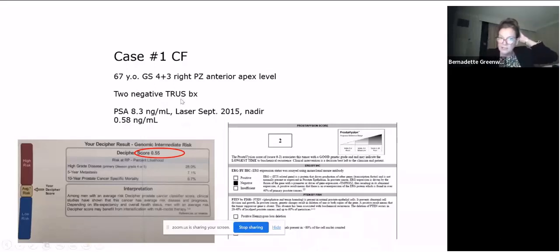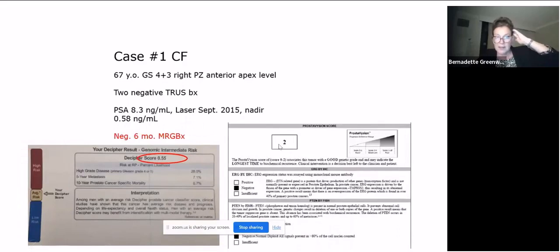So this guy had a laser focal therapy of a tumor in 2015. And remember, even though Decipher wasn't available till 2016, I had access to this tissue because they have to preserve it for, I believe, 7 years in the laboratory. So I was able to go back and get those and have the pathologist send it to the Decipher lab and get scores on these guys. So his score was kind of intermediate, lowish for Decipher and low for ERG and PTEN. Then we did a 6-month biopsy on him, and he was negative, and he's living happily ever after.